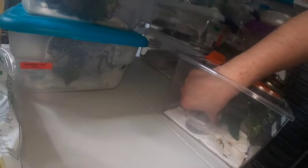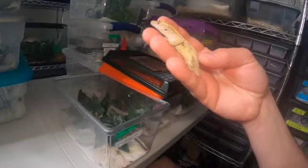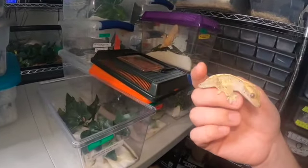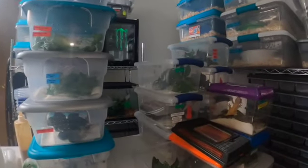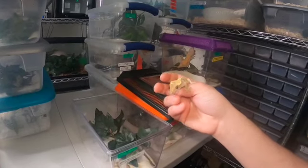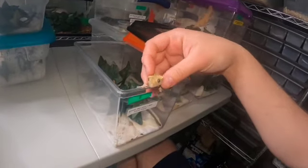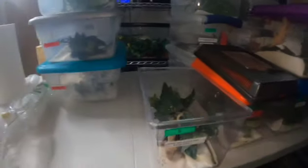And let me just get this gecko out. So this gecko, I call it Cluster, obviously. And a lot of these are just ones I'm going to take to shows. So about half these babies are probably red grow-ups that I purchased. And another big chunk are just ones I need to take to shows and sell them, or, you know, let them grow up a little bit and sell them. And there's a couple in here that I'm going to keep for myself.